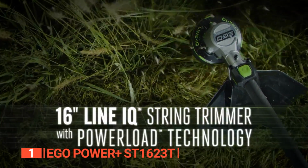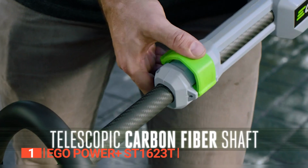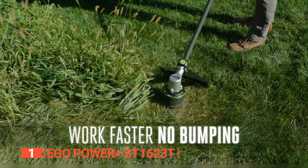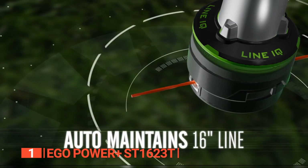The EGO Power ST1623T is the ultimate blend of comfort, power, and durability. Whether you're a pro looking for top-tier equipment or a homeowner aiming to maintain a picture-perfect lawn, this string trimmer is your secret weapon for effortless yard care.